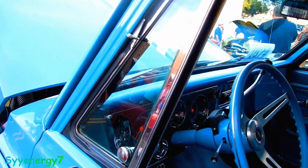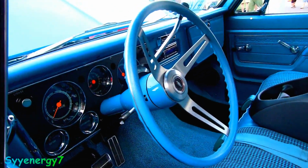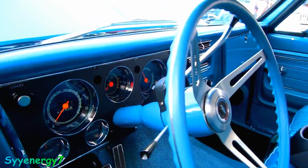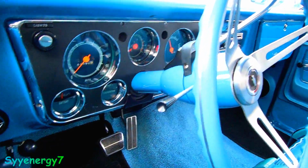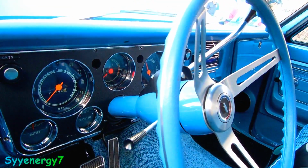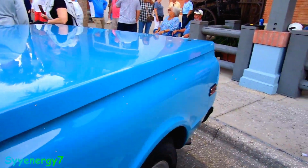And again, the vent windows. Oh, I love those vent windows. Nice instrument package. Speedometer goes up to, this thing probably do more than 100 miles an hour with that engine in it. Got the tachometer on there, full gauge package. And of course you got your nice cover.